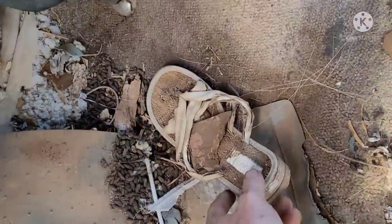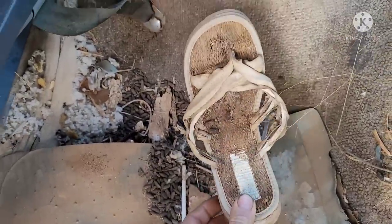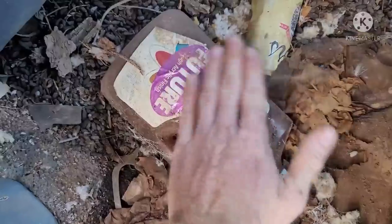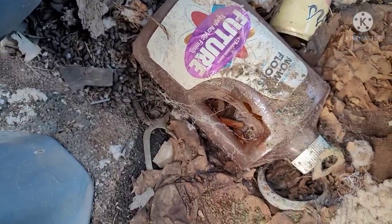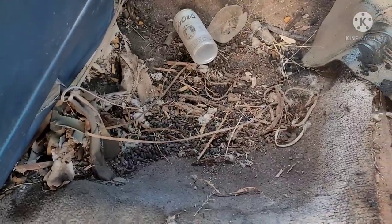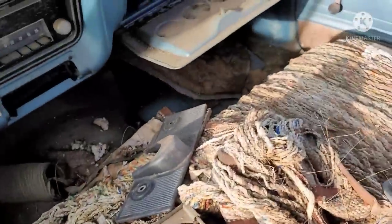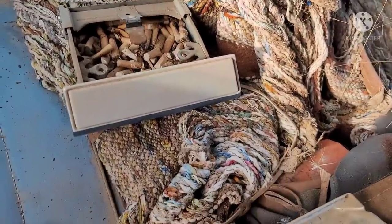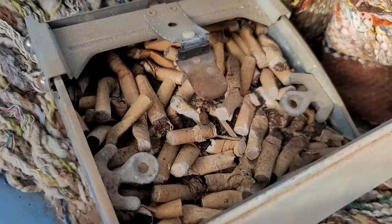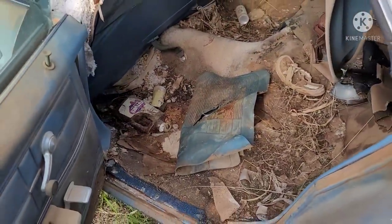We've got the woven rubber-soled woman's sandal. Over here we've got the Coors can. We've got Johnson Wax Future floor polish. Faded Coors can. Up front, the woven blanket, truck seat cover actually, and a very, very full ashtray. This concludes this segment of Parts Car Time Machine.